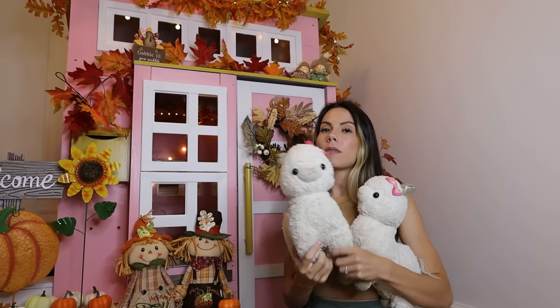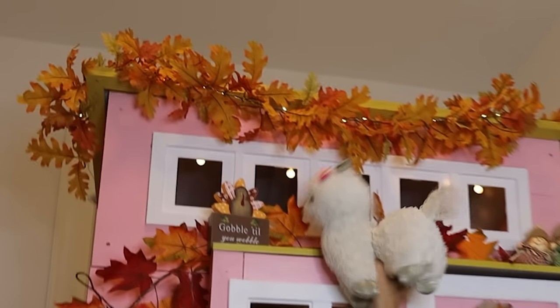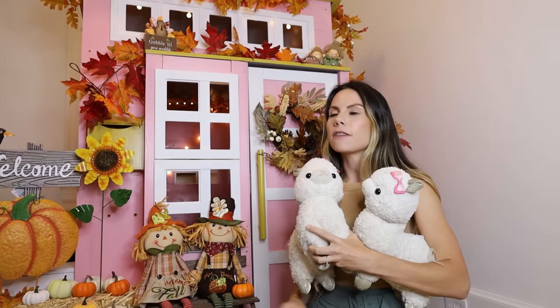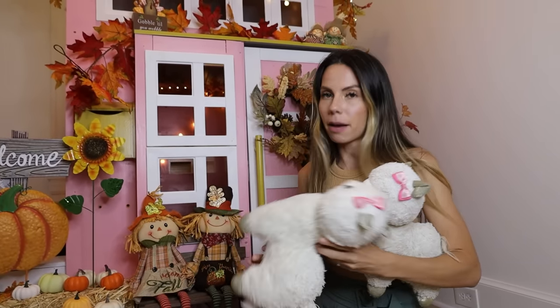Fluffbean, what was your favorite thing about the whole decorations? Oh, Fluff, that does make sense, because you see, little Fluff loves to eat food, and that says gobble till you wobble. So she eats a lot of food, and then she's gonna pass out. That happens to her a lot, but that's just a little fluff for you.